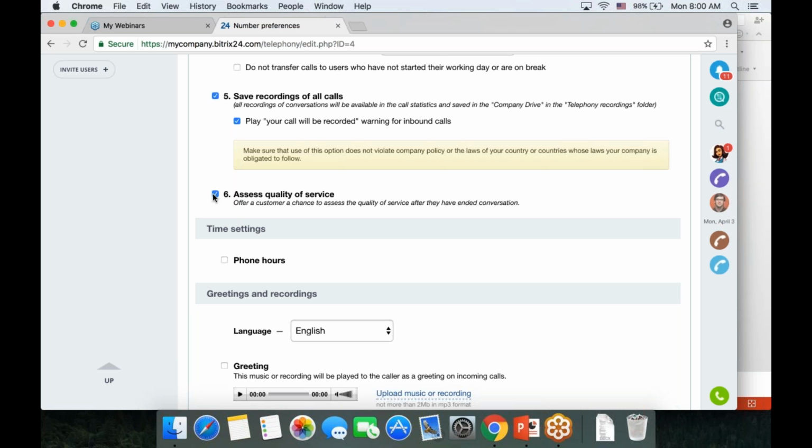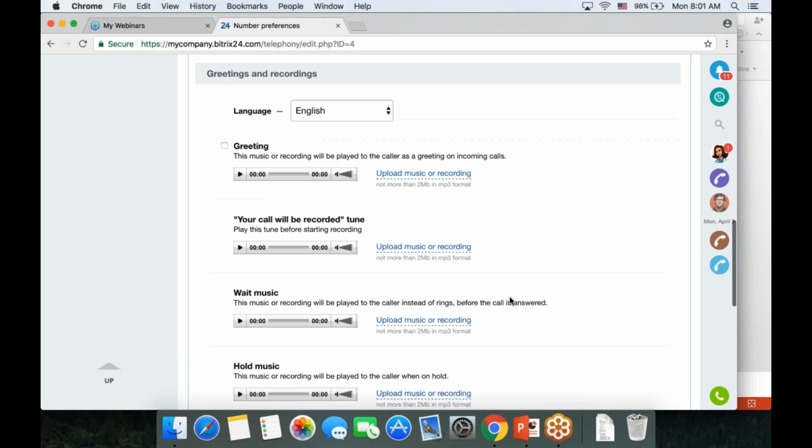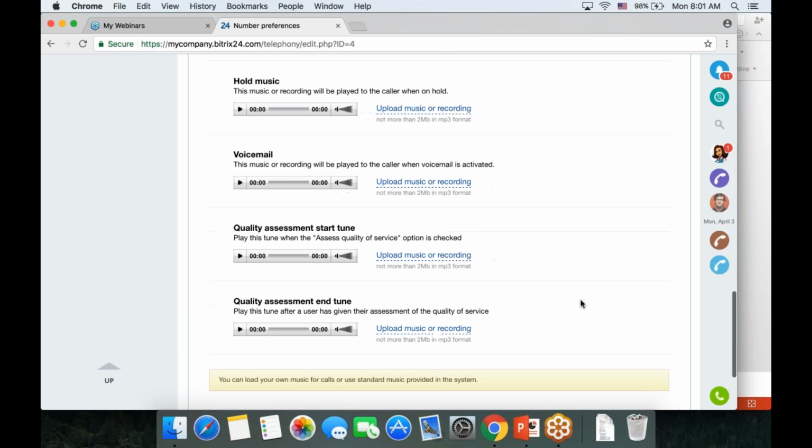The quality of service assessment. This option is, I'm sure that if you've ever talked to a bank, you've heard that once you finish the conversation, you will hear a message that will ask you to rate the service. I think we actually have this option pre-recorded, so I'm going to play it for you.